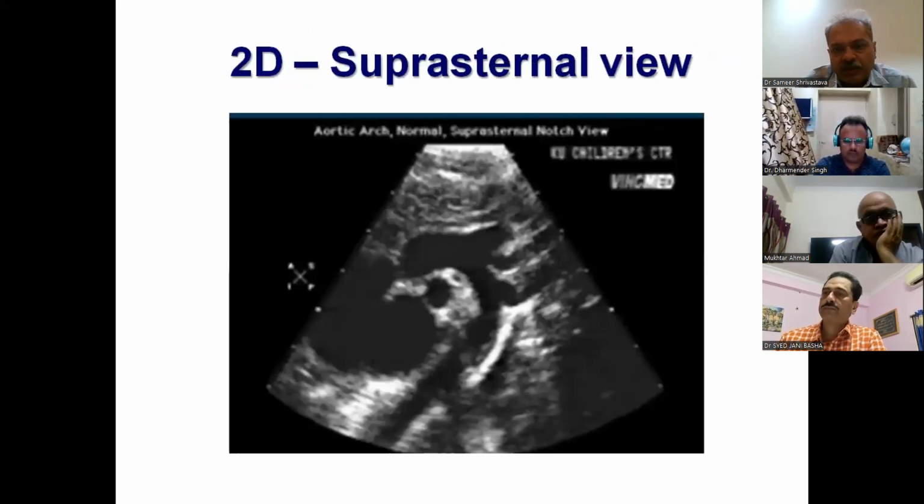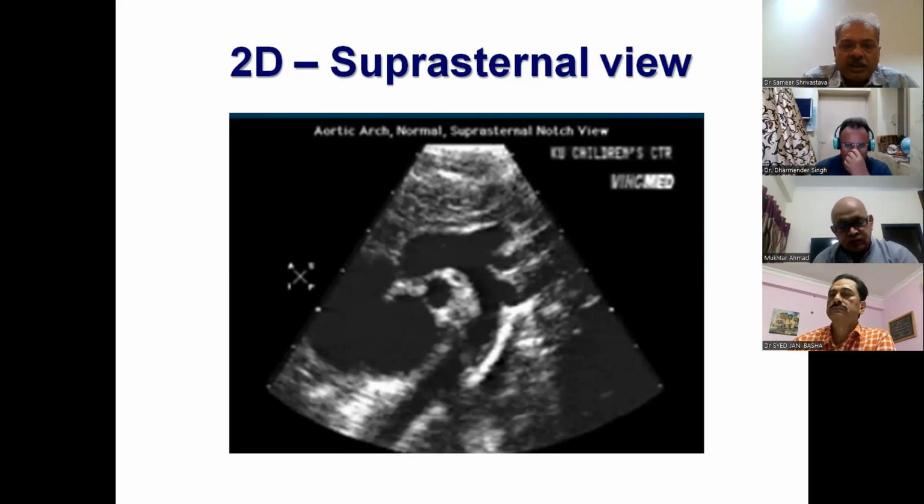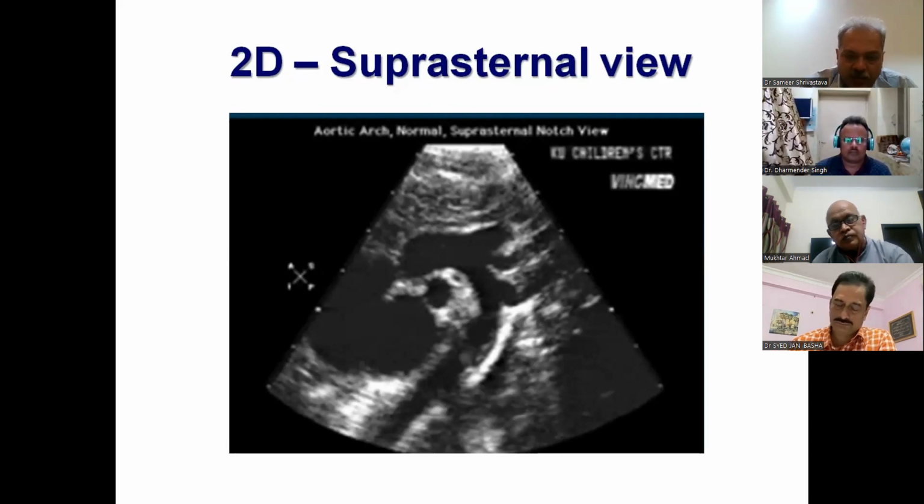Then there is a suprasternal view, and this view is actually one of the best views to see for gradients in case your jet is more aligned towards the superior side and less towards the posterior or anterior side. And that is the reason why a suprasternal view should be an inclusive view in all the aortic stenosis evaluation, regardless of whether it is mild, moderate, severe, or how confident you are that there is no aortic stenosis. In fact, suprasternal view should be part and parcel of any good echocardiographic examination, whether it is aortic valve or no aortic valve.